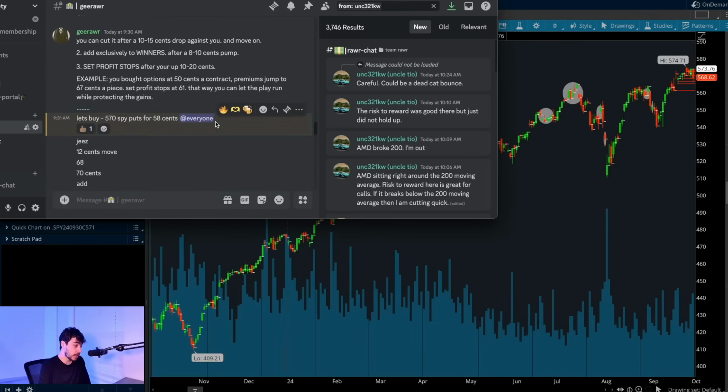And as you can see right here, we ended up buying puts. We bought these SPY 570 puts at 58 cents a contract. They ended up going to 420 a contract. And in terms of yesterday, I ended up going 3 for 3 on the day. In each trade that I entered, I ended up top ticking the SPY, buying puts at the exact lows when SPY was at the peak.